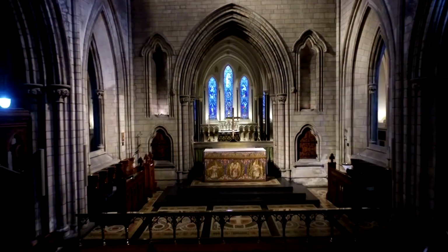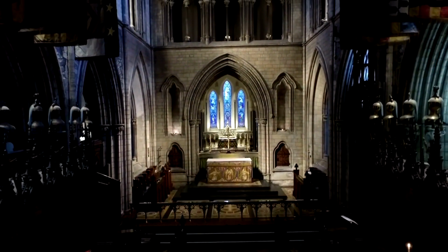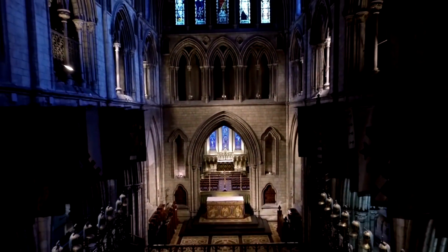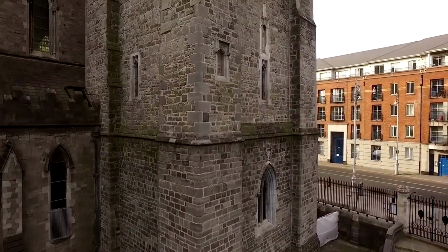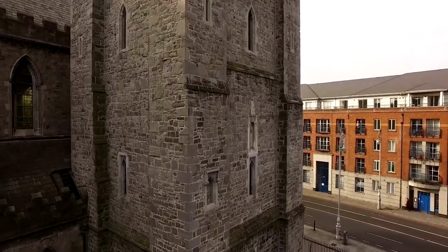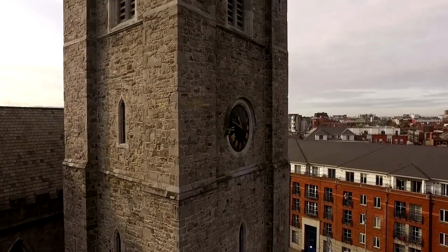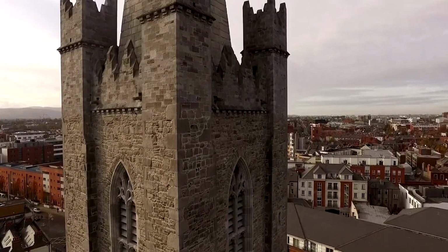Outside the cathedral, St. Patrick's Park provides a peaceful green space filled with benches, flower beds, and a fountain, offering a lovely view of the cathedral's exterior. The park includes a commemorative stone marking the site of St. Patrick's Holy Well. Today, the cathedral continues to serve as a place of worship and hosts regular services, including daily choral music performed by its renowned choir.